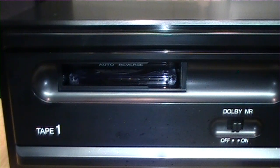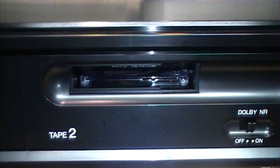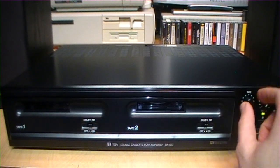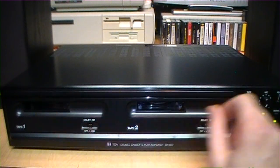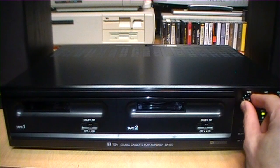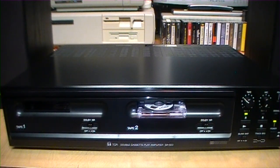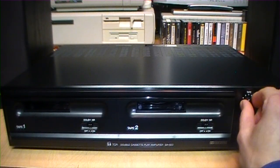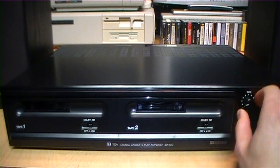You can see it fast-forwarded to the end of this tape, and when that stopped, it switched over to the other tape. And if you eject one tape while it's playing, it will automatically switch over to the other tape. So I'll eject the jingle tape and it'll switch back to the music tape. And I'll eject that one, it'll switch to tape number two again.